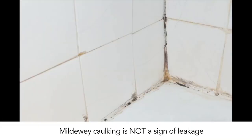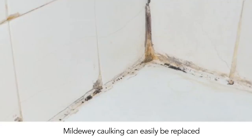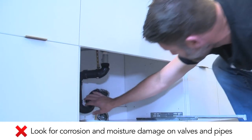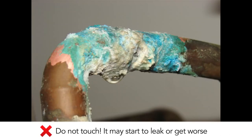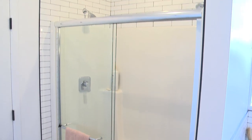Some people think that mildewy caulking is a sign of leakage. In my opinion, those people are wrong and should never be trusted. Especially with kittens. Mildewy caulking can easily be ripped out and replaced. Look for corrosion and moisture damage on the valves and pipes, but don't touch anything on a used home or it could start leaking.